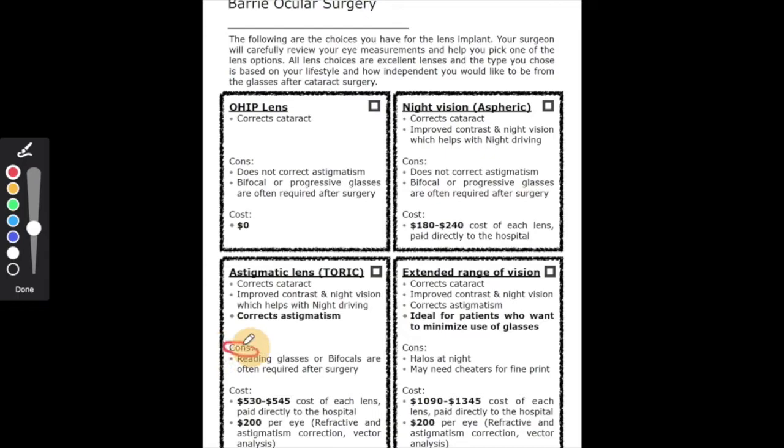Now, again, the cons of this lens, similar to the other two, you still need reading glasses or bifocals after surgery, and the reason is that it does not correct your near vision. It gives you only a very good distance vision. So for things like, again, shaving, makeup, computer, iPhones, you still need glasses. There's a cost to it, again, because of the advanced features. There's a fee for the lens that you have to pay to the hospital. And also there's a surgeon fee because of all the calculation and everything that is involved in the refractive planning for this surgery.